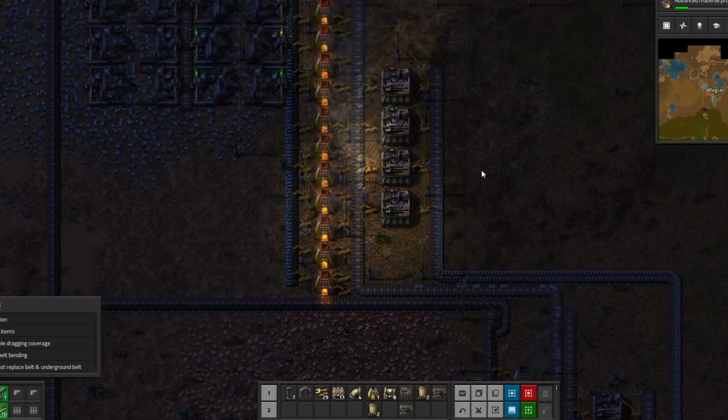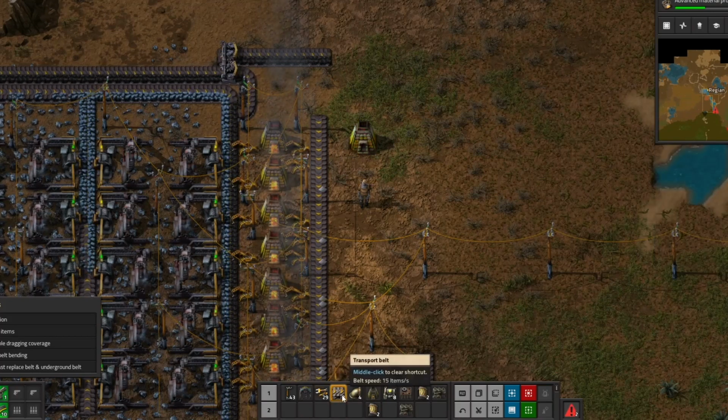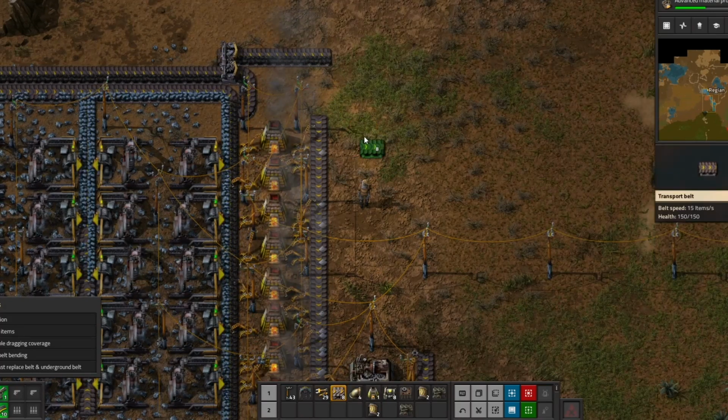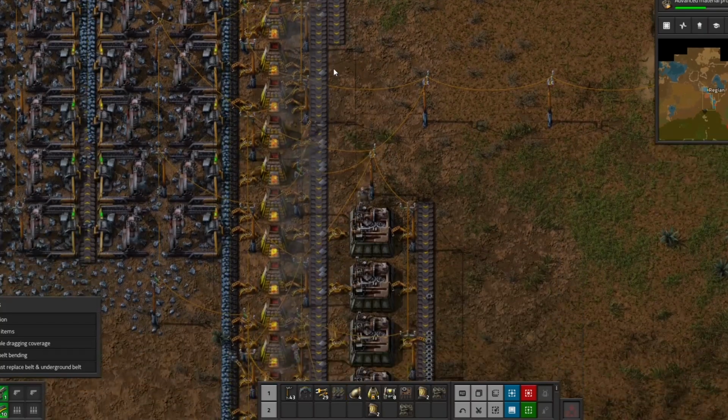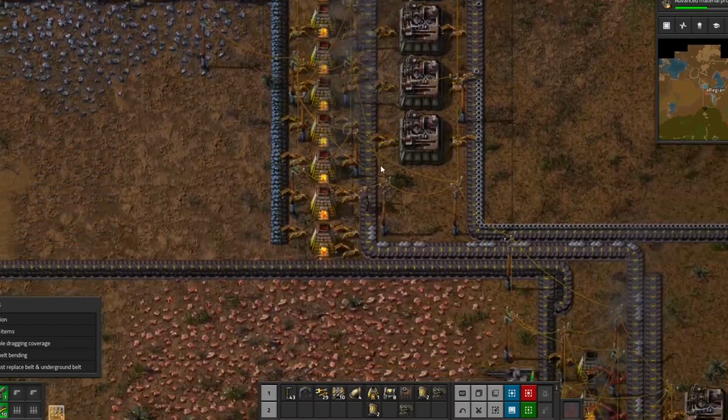The factory is well oiled. Today is a good day. I think that my furnaces are going a little slow now. I have researched steel furnaces, which smelt 2 times faster. So right now I am setting up the processing of steel.